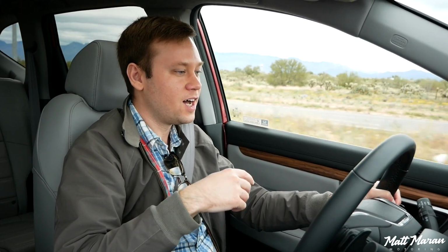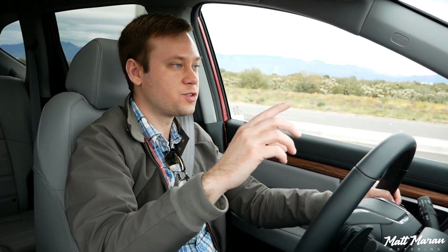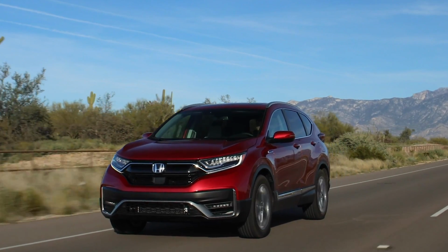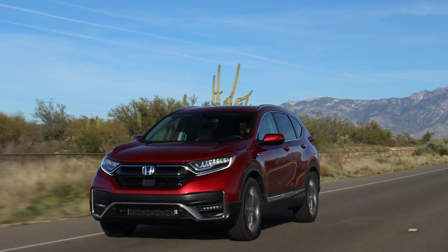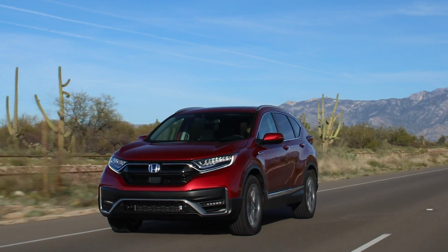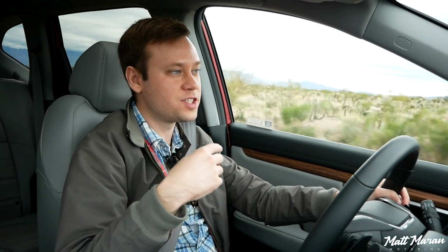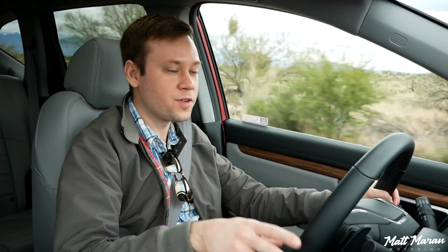In most driving, it's mostly just going to be the gas engine generating electricity that then propels the vehicle forward. And the electric motor is the punchier of the two. So you actually have 181 horsepower from the electric motor and 232 pound-feet of torque. And that's what really gives you the motivation that you're feeling whenever you're accelerating. Overall, peak power is 212 horsepower, and 232 pound-feet of torque is the peak from that electric motor.